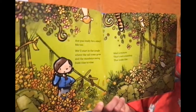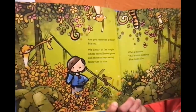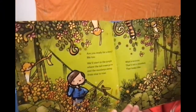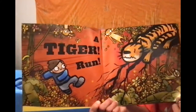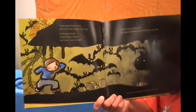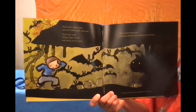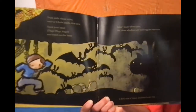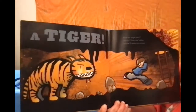Me too. We'll start in the jungle where the tall trees grow and the monkeys swing from vine to vine. Wait a minute. That's not a monkey. That looks like... a tiger! Run! Push aside those vines and we'll hide in this cave. Duck your head. Flap, flap, flap. And watch out for bats. I don't know about you, but those shadows are making me nervous. In fact, one of those shadows looks like... a tiger! How did he get in here?